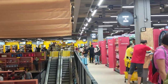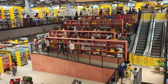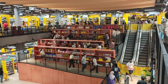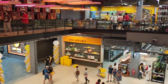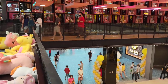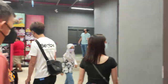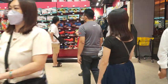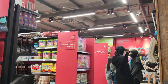So you got to see, right, that it is really, really big, and that is where I say the zigzag ups and down. 1, 2, 3, 4, 1, 2, 3, 4, 5, 6 stairs of zigzag. The grand entrance. Now it's not end yet, so the other side here is also huge. And let's take a look what is available over here. More toys, I guess. Yep, it's all learning, game and fun section.